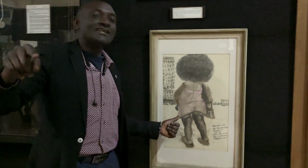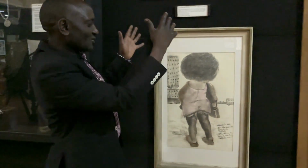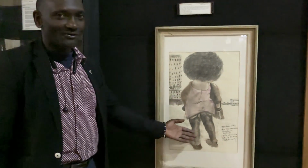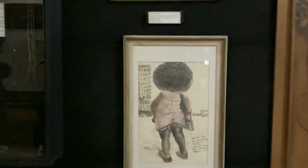But nowadays they reallocated to Koinange Street. This one tells you that good story. You can see this nice lady, how she's dressed. And imagine she has not bent down. Oh, what will happen?